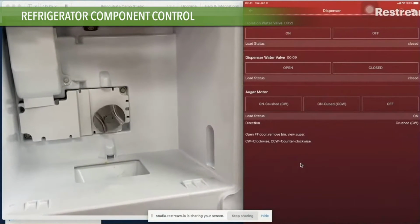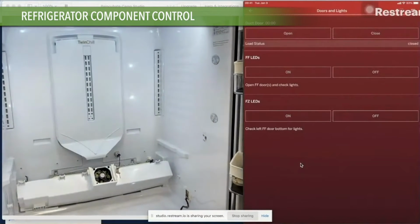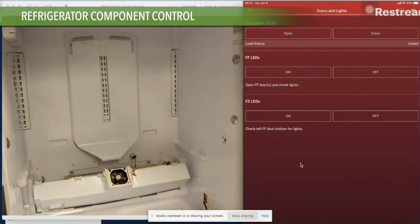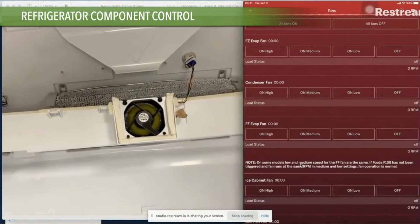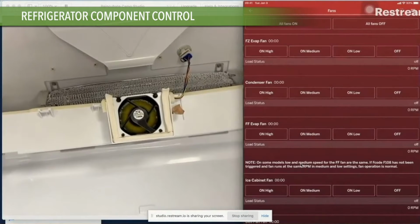Turn that off. So we can turn on the light. We can turn off the light. You could have done that for the fresh food, freezer, any compartment that has a light you can control. And let's turn on the fresh food evaporator fan. So you'll see that. So let's turn that off.